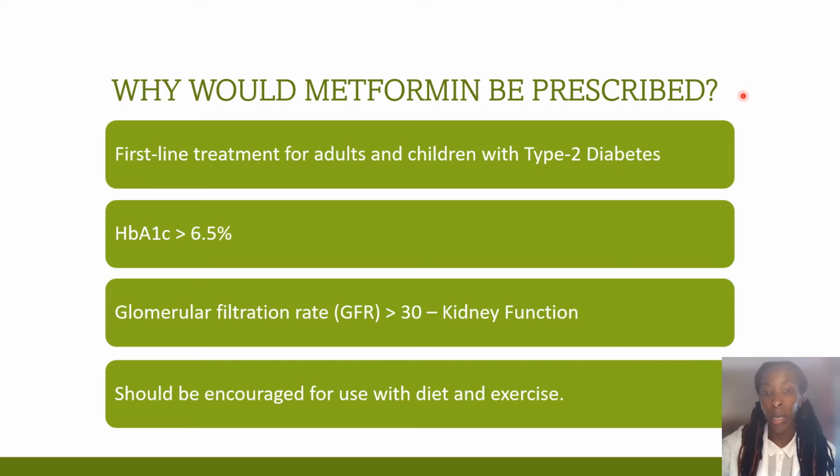Additionally, if the kidney function test, abbreviated GFR, is greater than 30, then it'll be safe to prescribe it for you. It's also encouraged to be used with diet and exercise. So metformin is not only used to treat type 2 diabetes, but it works along with diet and exercise.